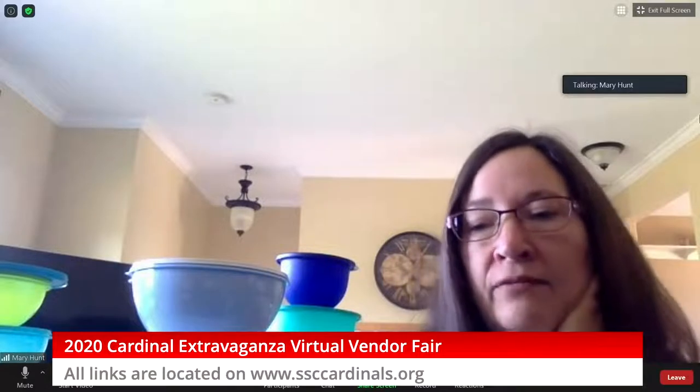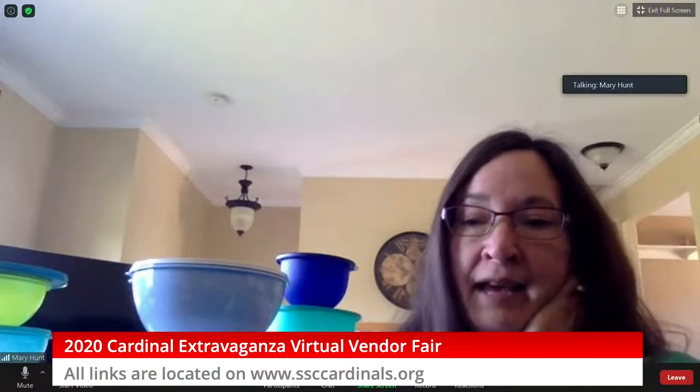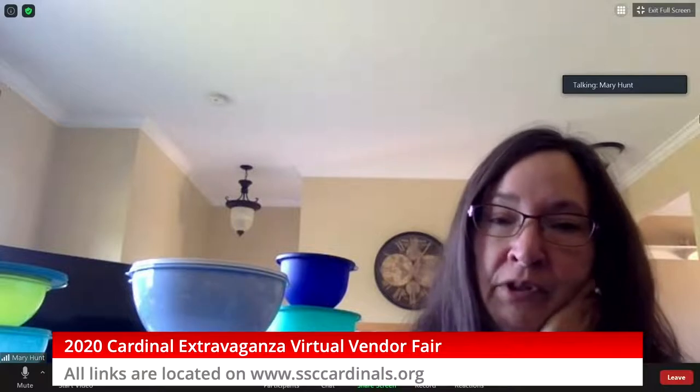And we also have our version of an Instant Pot. I like that because I can throw my hamburger and my chili beans and everything in, put it in the microwave, and in 25 minutes, I have a bowl of chili.